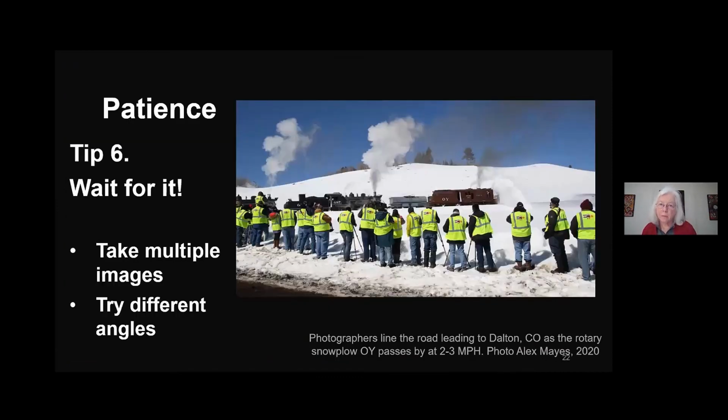So let's look at another picture. This picture is terrific. You see all of these folks in this tour group lined up with their bright orange safety vests. But this picture would be nothing without the Kalmbris and Toytec OY snowplow coming in. You had to wait for it. So taking photography is a lot of waiting. It's taking patience. And it's also taking images from a different perspective.